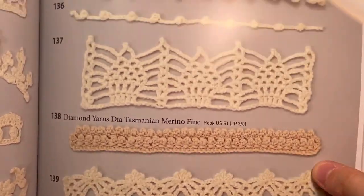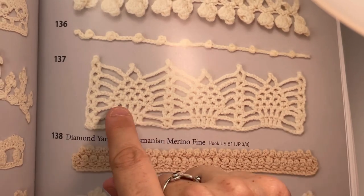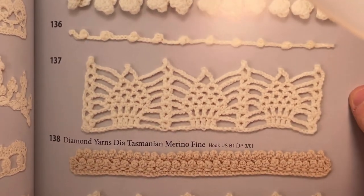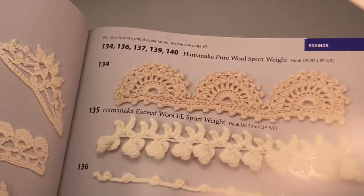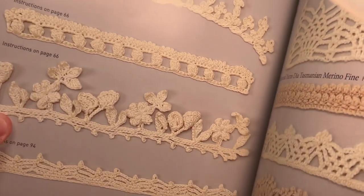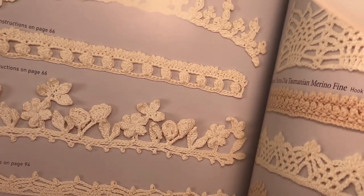Okay, this one here makes me think of a cupcake. Here's your cake liner. Here's your cupcake. That would be pretty in color work. Look at those fans on top. Ooh. Look at the garden. That's cool.